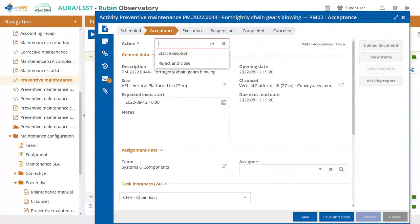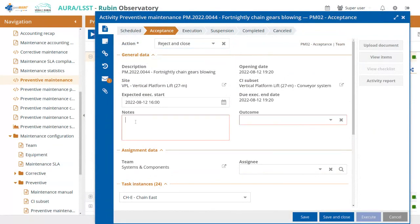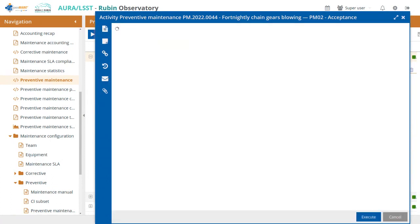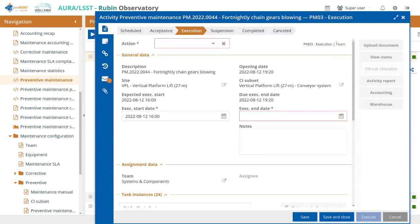When the team decides that, okay, I will start execution, or no, I cannot, if it rejects, you can see that it has to specify why and specify an outcome, positive, negative, or cancelled. Otherwise, if they accept the execution, they can put a note, but it's not mandatory. Let's assume that it accepts. Once accepted, you can move on to an execution step, as you can imagine, that is in this case up to the same team as before, but it can be a different group.